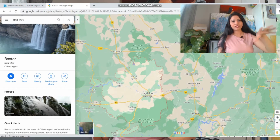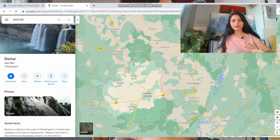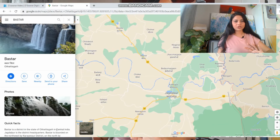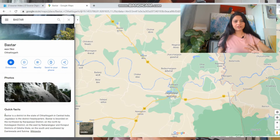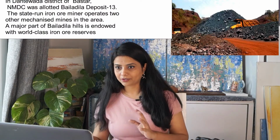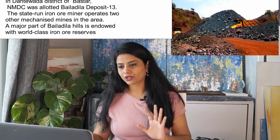So this area is mostly this district. I think this district is Jagdalpur, where you can find this little place, the Bastar. And as far as the information goes, Bastar is a district in the state of Chhattisgarh in central India. It is counted in central India. It is bordered on the northwest by Narayanpur district, on the north by Kondagaon district. Okay, this name, the Kondagaon district, we saw. On the east by the Nabarangpur and Koraput districts of Odisha state, on the south and southwest by Dantewada and Sukma. For the rest, you can go to Google and have a look at the images. The images are beautiful, obviously. So this is about the geographical location of this Bastar area.